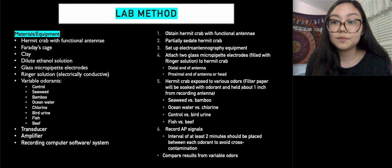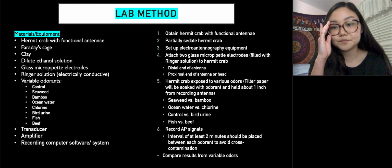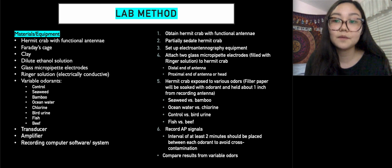Then the hermit crab will be exposed to the different odorants using filter paper that was soaked in each odorant. And with that, we will record the action potential signals, and there should be an interval of at least 2 minutes between each odorant to prevent any cross-contamination. And with that information, we will compare the results with the different odorants.